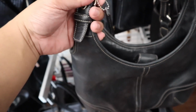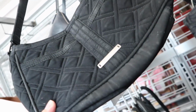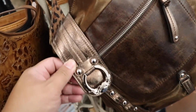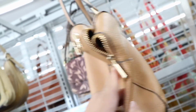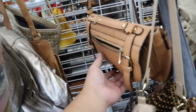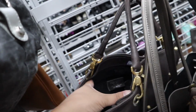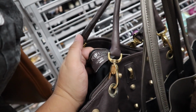Oh, you guys, I found this Coach bag right here. Oh, but it looks like it's ripped right there, like the handle. It's unfortunate. This is Vera Bradley, but that one looks pretty worn as well. We have a Kathy Van Zeeland right there. What's this? I almost got bamboozled. This looks almost like the Marc by Marc Jacobs hardware, but it's not.